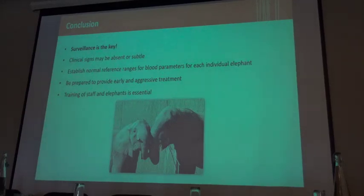So, as others have reiterated, what we've learned from all of this is that surveillance is of utmost importance. We would not have detected or saved those following 2 elephants had we not been monitoring. Clinical signs may be absent or subtle, and you need to be prepared to provide early and aggressive treatment.